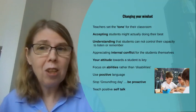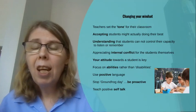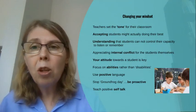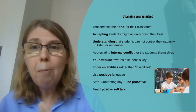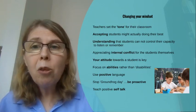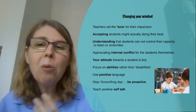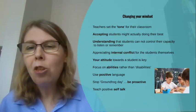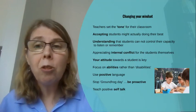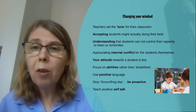So try and focus on the things that you know that they do well. And also try and be proactive in thinking how much working memory is required in this task. What can I do to reduce the amount of working memory load? What can I do to make it more accessible? Because we know who these children are who are going to struggle, and yet we don't seem to do anything different to change the outcome. Also, teaching the child to be positive towards themselves is a really key thing in making a huge difference.